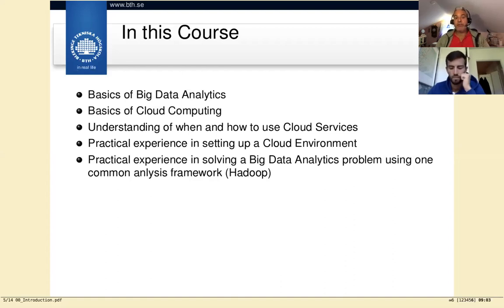We'll be working a lot with provisioning and deployment, so practical experience in how to set up a cloud environment and how to test it locally first, and then once you're certain that you have everything in place, you can deploy it to a cloud provider. And the same thing with solving a big data analytics problem. You'll get some practical experience in solving a particular problem. And in the end, you'll be using Hadoop, which is one common analysis framework, following the MapReduce paradigm.